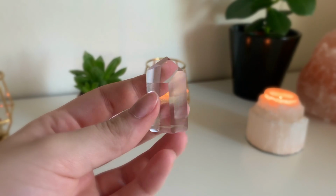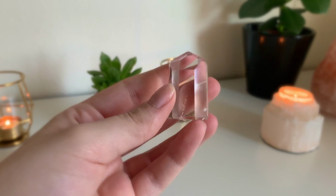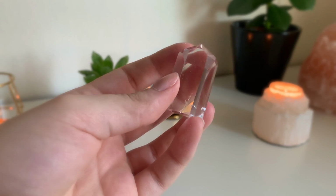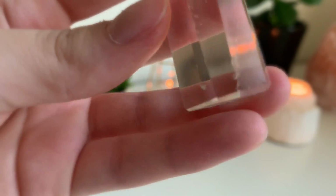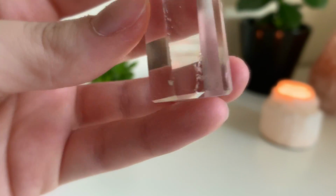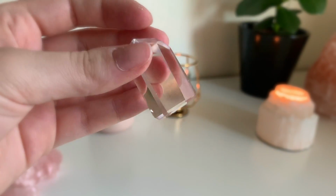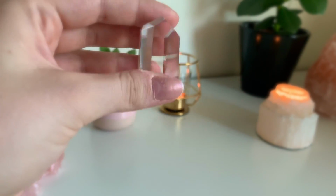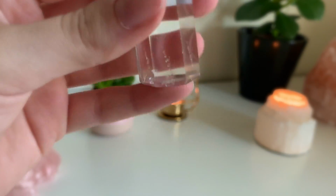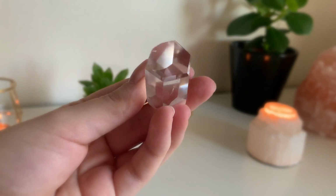Now this is one of the most insane looking clear quartz pieces that I've ever seen. I mean, it does look like glass, I'm not going to lie, but I got it from a reliable source, and you see these little inclusions right here. If it were real glass, that's one of the methods you can use to distinguish glass and real quartz. Glass can sometimes have little bubbles inside. This beautiful guy here is just very high quality quartz.